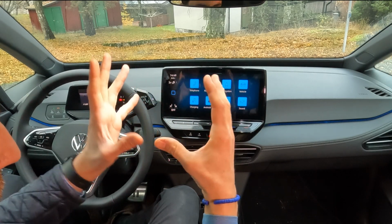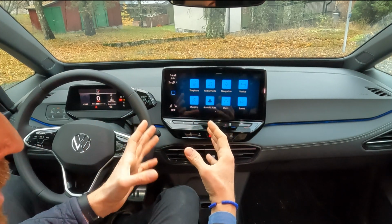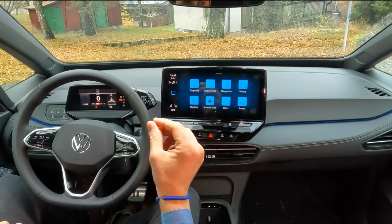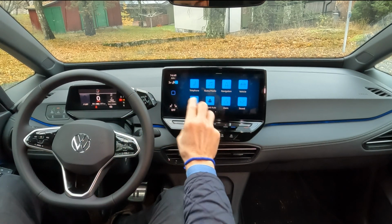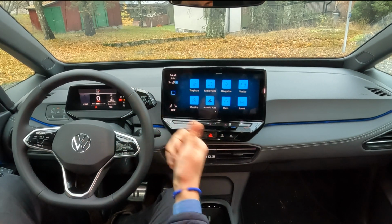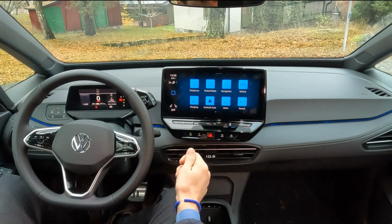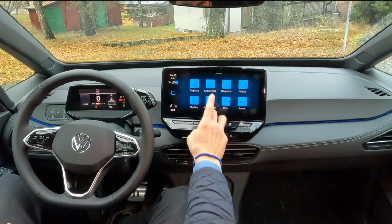But all in all, the software experience is not the best, and has never been in Volkswagen's ID cars. Unfortunately, there is a lot of room for improvement. But the thing that actually saves Volkswagen from catastrophe in this case is the support of Android Auto and Apple CarPlay. And that's also wireless, so not by wire, and it works really good. I'm using it all the time.